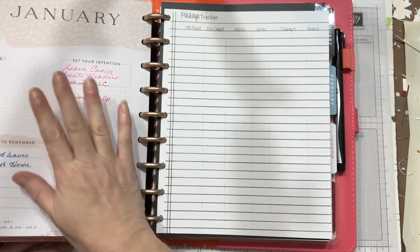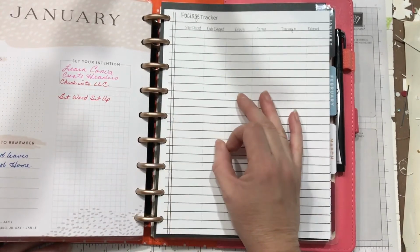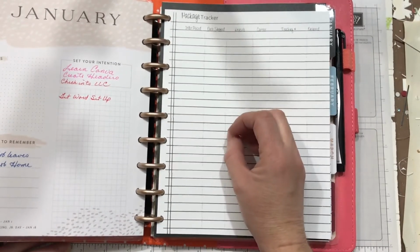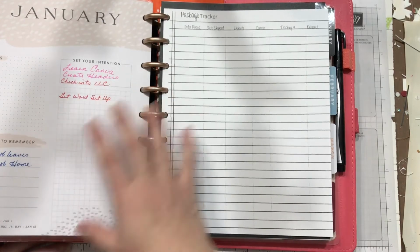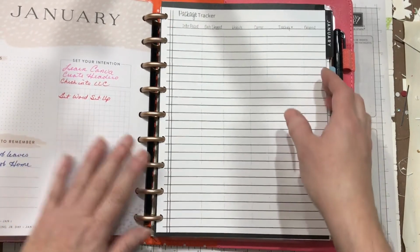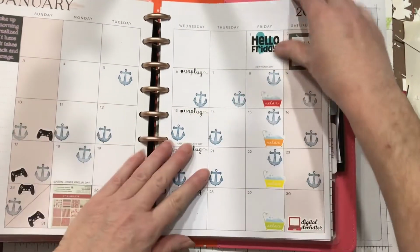The January page, this is something I've never done before, so I've never filled in this front page. My intentions for January are to learn Canva so that I can create headers and do stock photos, and to check into getting an LLC, both for my author account and my creative dreams. And I've got to get Microsoft Word set up. My printer and my laptop went down within about a week of each other, so I've got to get that fixed. And then dates to remember: Bob left on the 5th, and he will be home on the 26th. I've added that in here, and I put it in the front of the month because I didn't want to block my month on two pages.